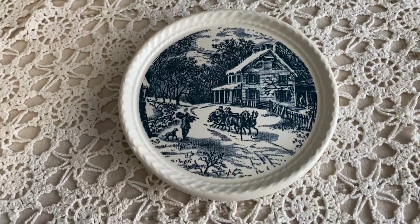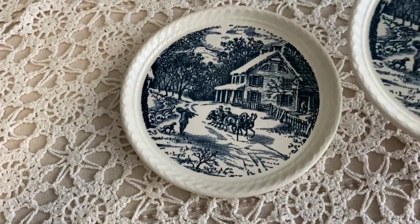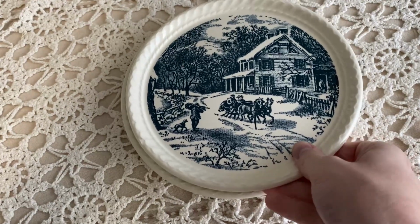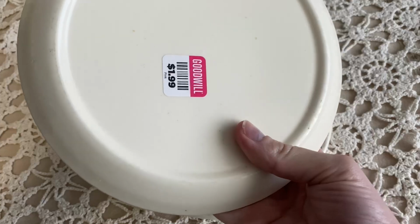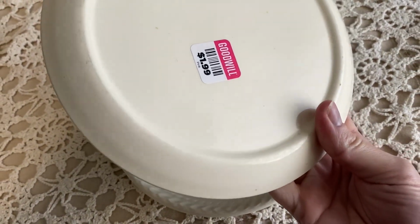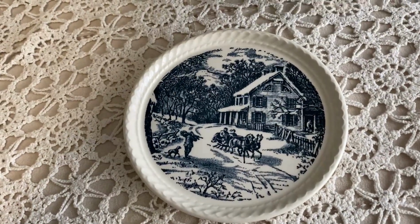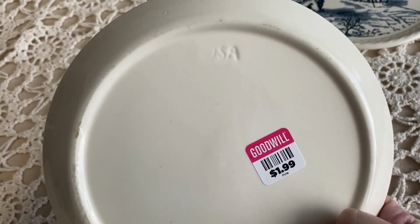I did bring a few things home with me today. I went ahead and picked up both of the Currier and Ives blue transferware ironstone that I found. It is marked USA, at least one of them is. Maybe not that one. This one. Yeah, right there, USA.